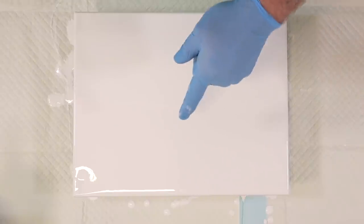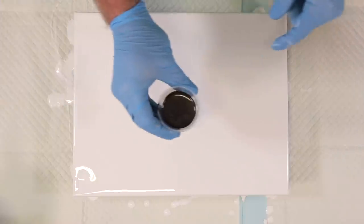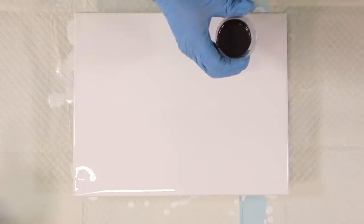Okay, guys, there is my amazing flood. I flooded that canvas. You did it amazingly. All right, so let's see here. I think I'm gonna start with the Pearl Deep Brown, the chocolate.